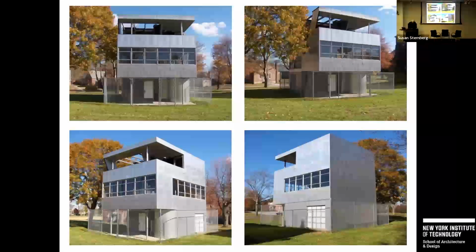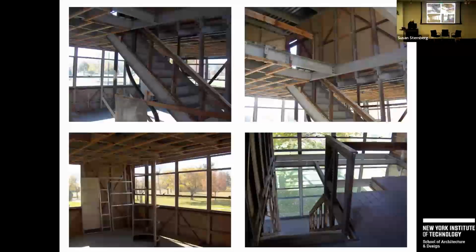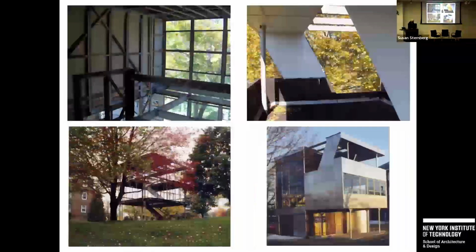And so in 2012, we took it all apart. These are views of the inside. So this is where we sort of got to.